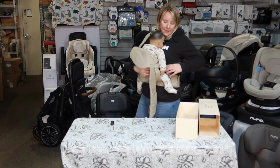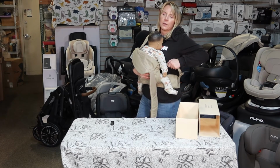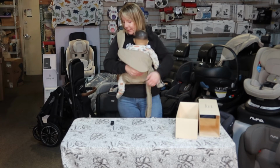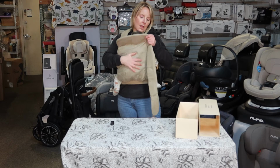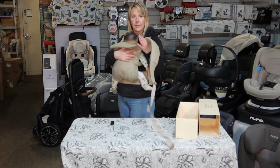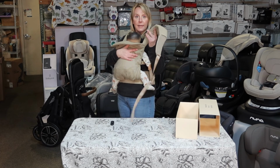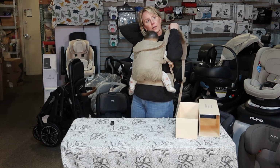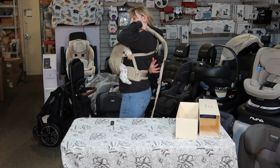Now that she's in, I am going to tighten it slightly. I'm not going to go hog wild, but I'm definitely going to get up under the fanny and get her nice and tight in there initially. And then now I'm going to take the other strap, the left-hand side, the same piece that we were familiar with from before, and we're going to strap this.